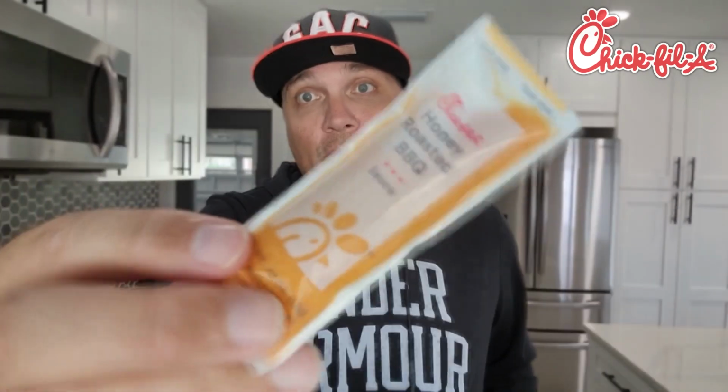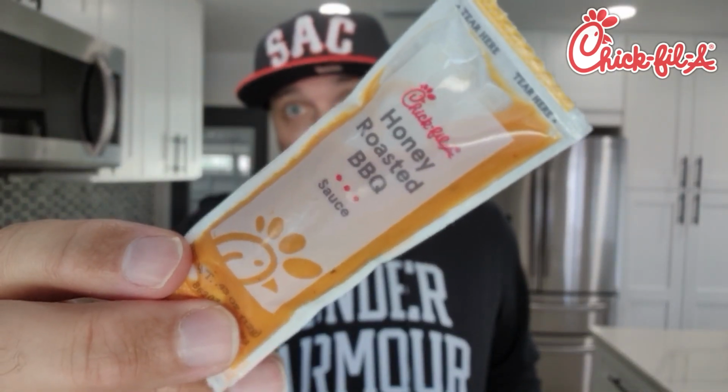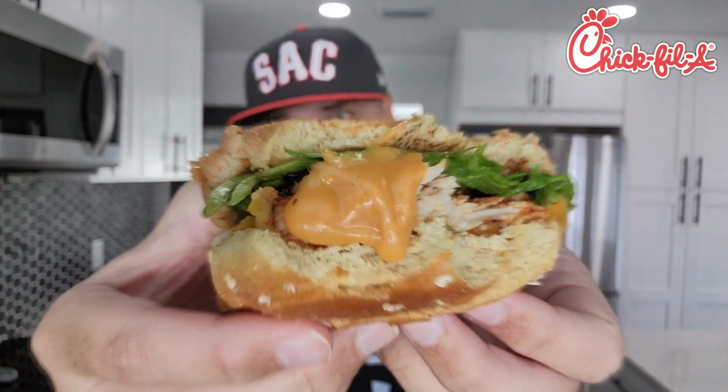Let's try one bite with this. We'll give it a rating. I wish it was the cilantro lime, but again, rookie move. I should have checked the bag, but I saw her look at the board. I saw her reach for this and she threw it in my bag. So I just assumed, and I know what happens when you assume. Let's put some of that on there and do this. Okay. All right, check it out right there. Honey roasted BBQ sauce. Last bite.